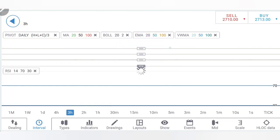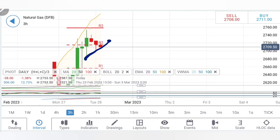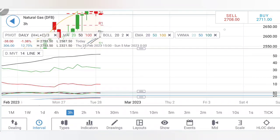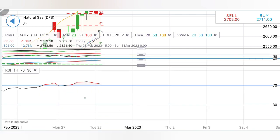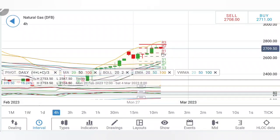RSI is also trying to look down, and on the 3-hour chart, see it is trying to break this consolidation zone, which gives a breakout above 2.75, certainly a buy. Below 2.68 you can sell, but do not consider this as bearish till 2.6 levels. Probably it can retrace again on the upside. Directional movement bullish, stochastic overbought. The MACD is in green, trying to converge, crossover for a sell. RSI is overbought here on the 3-hour charts as well, and on the 4-hour charts.